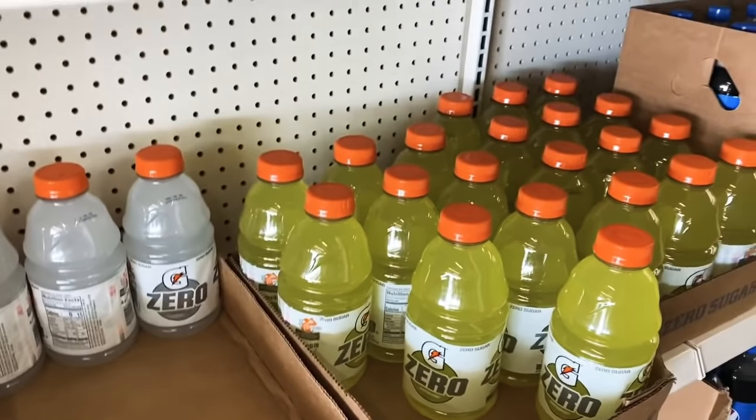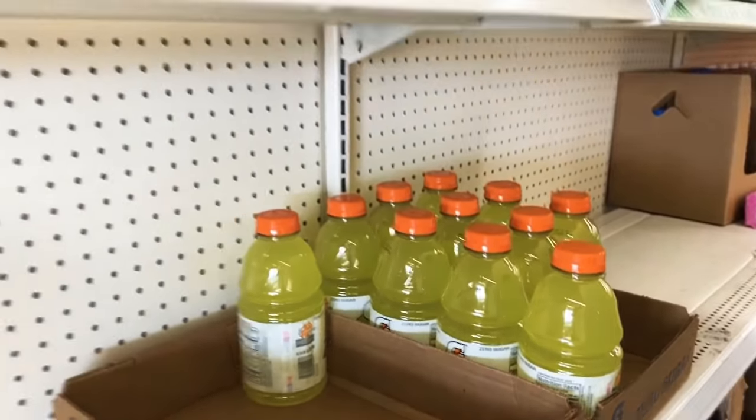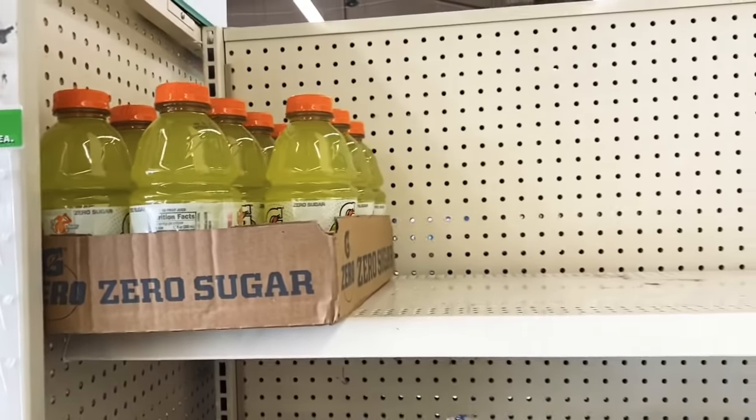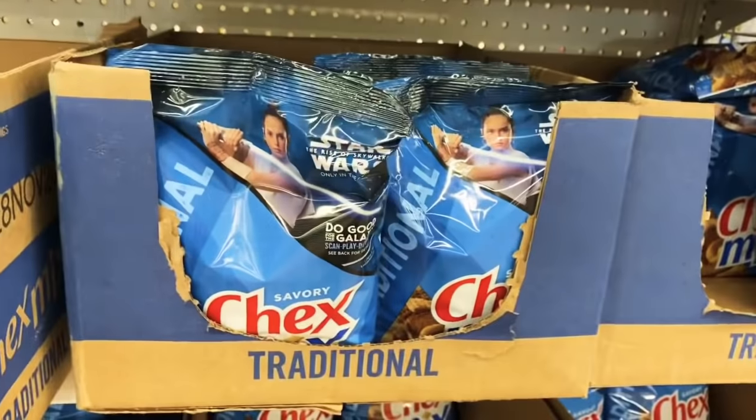Gatorades, you never know, you might just need a little extra hydration. And they have plenty here, not different flavors, but just pretty much a lot of inventory, which is good. So again, just looking for essentials. So if you guys need some, check out your local Dollar Tree.